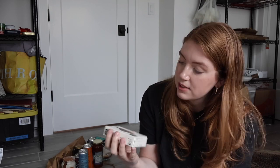$14, because they're pates. So this one is an octopus pate. Haven't seen that before. I'm really excited to try that. And then this one's a mussels pate. So oil, garlic, bay leaf, spices, and salt. Two things I've never tried before. Not just from this brand, but the actual product. So that's really exciting.